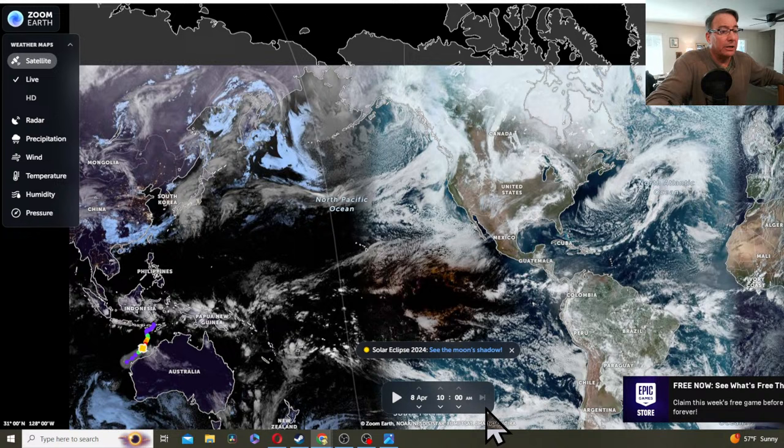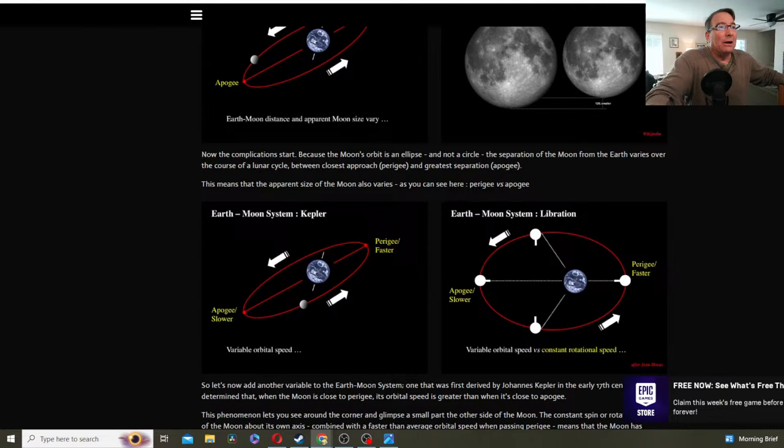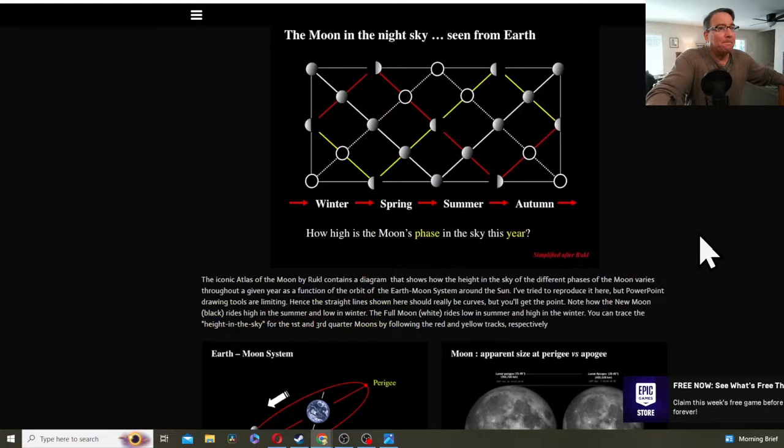A lot of interesting orbital mechanics have to take place to make this the perfect total eclipse. Mechanics that I barely understand, but folks like Scott Manley can probably do a much better job of explaining. You've got to get a couple of things lined up in order for this to happen.